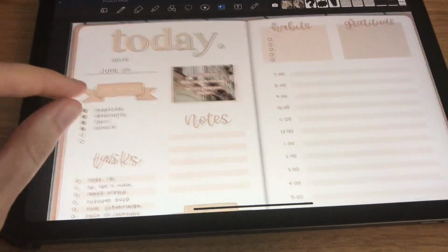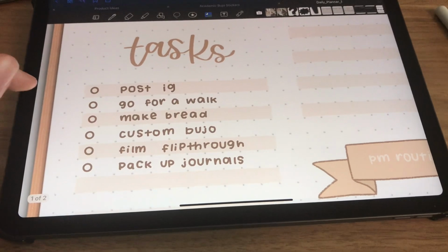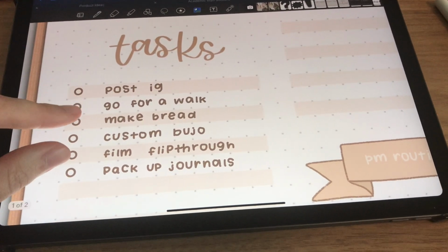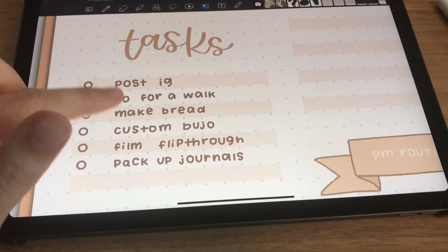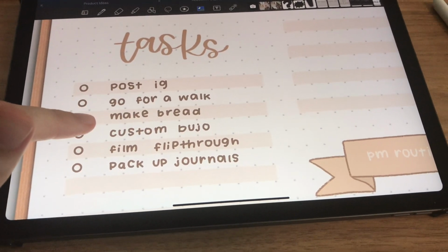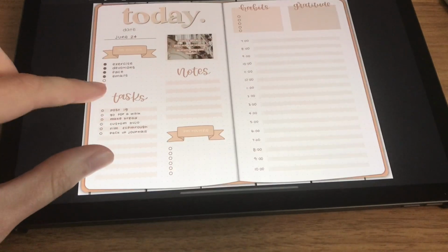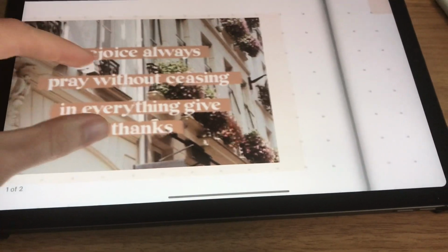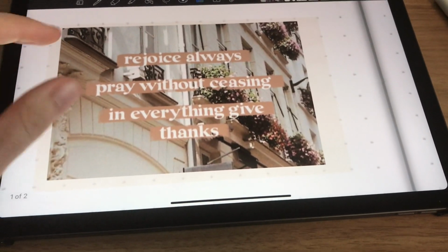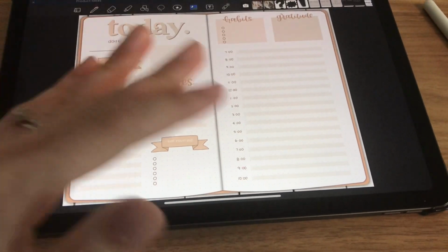So I got through my morning routine, and then I've got a bunch of tasks that I want to do today. I'll hopefully get to as many as possible. Woo. All right, so I've got some bread. It's just rising right now. And then the rest of this is all stuff that I need to do later in the day. And other than that, I haven't really filled it out, other than putting a little verse in here that I really love. So I'm going to show you the sort of blank version of this.